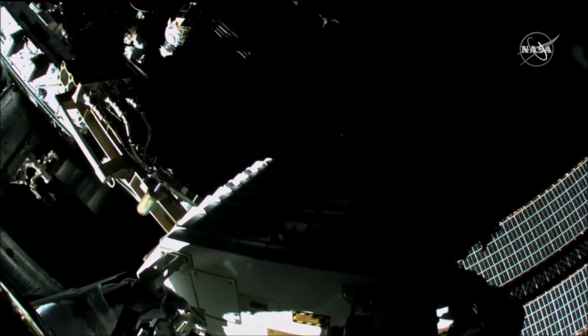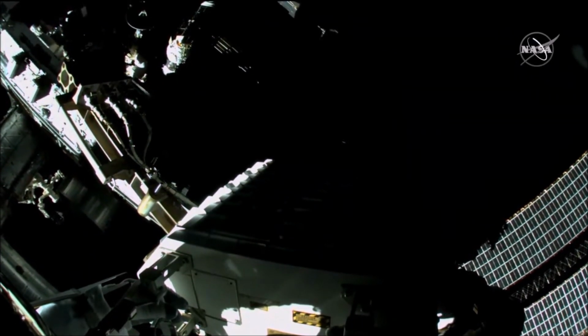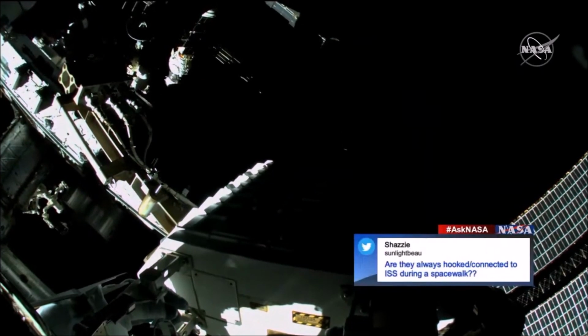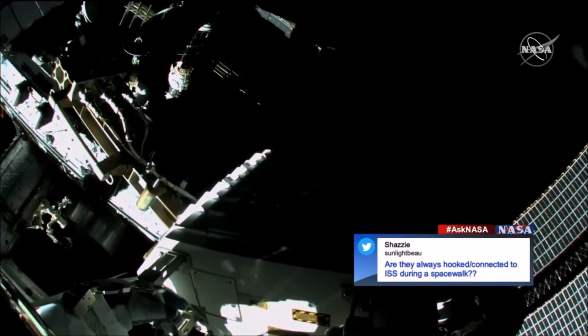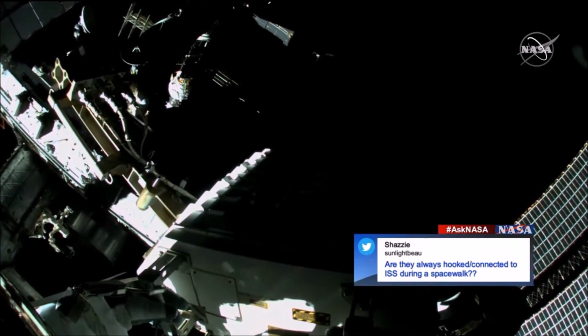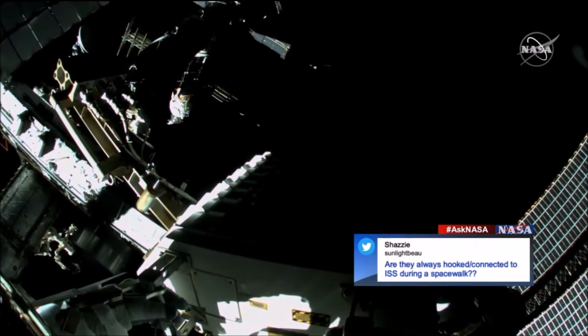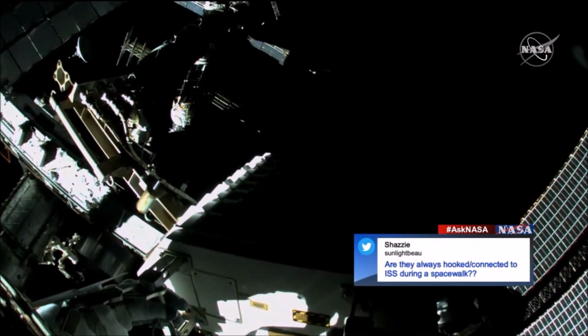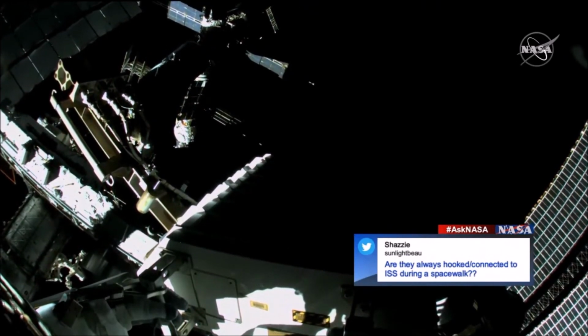and as they make their way over, I'm going to take a question from Twitter. We have a question from Shazzy, who asks, are they always connected to the ISS during spacewalk? That's a great question, and the answer is yes, they are always tethered to the space station. You may often hear the Capcom or the ground IV working with the astronauts on tether configurations. For instance, earlier, Tom Marshburn had to get his tethers from the space station and onto the robotic arm.